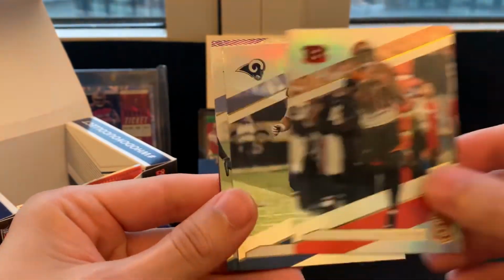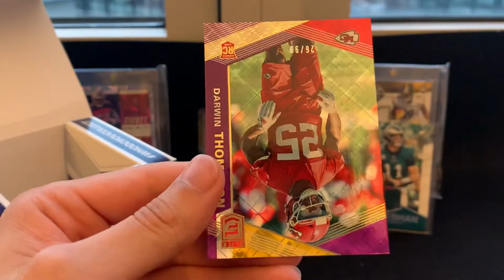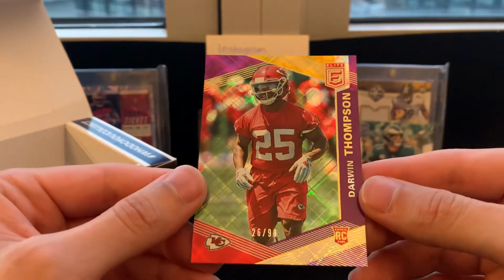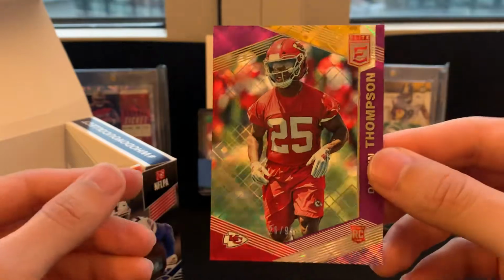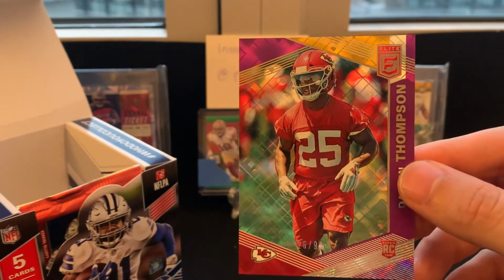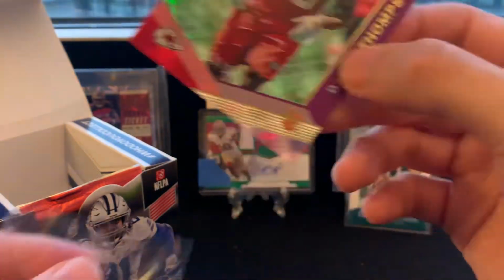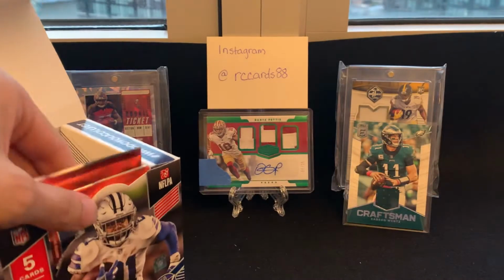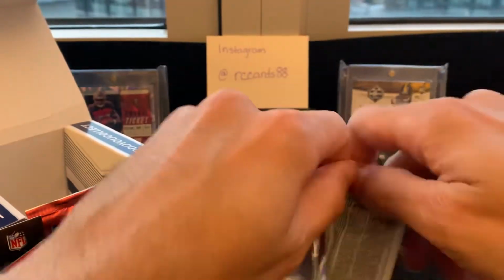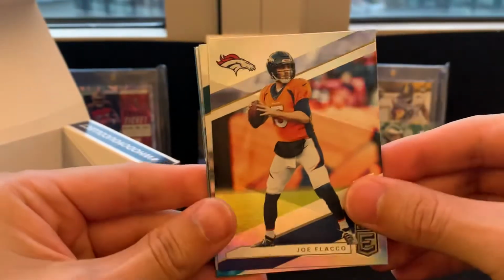Marcus Mariota, A.J. Green, Aaron Donald, Robert Woods, and who do we got here? We got a Darwin Thompson, numbered 26 out of 99. So nice little color here, purple. I do like the background on these cards that are numbered. To me, it really pops. It looks really aesthetically pleasing. So we've got 2 more packs left, and then we can look at our 2 autos. Really excited to see what we get here, and I'm sure you guys are too, anxiously awaiting.